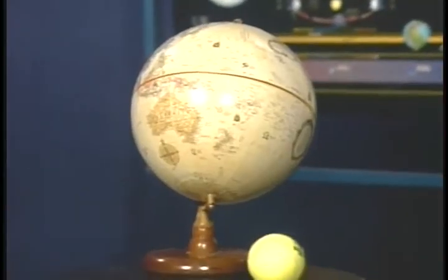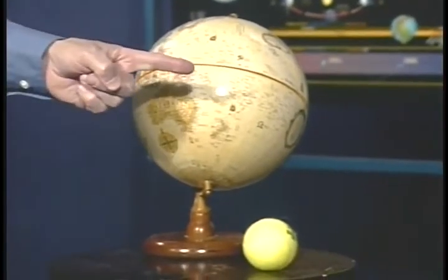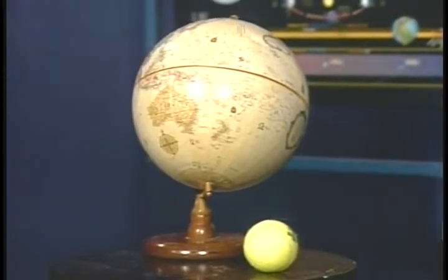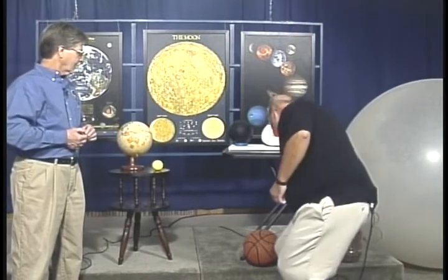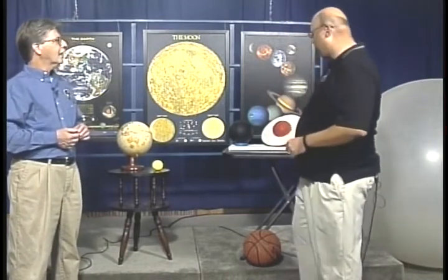That's fascinating, Mike. I wouldn't have thought it would have been that close. I'd have guessed out to here, maybe 3 inches or so. It doesn't take much to free fall around the Earth. No, it doesn't. But then moving on, we have one other terrestrial planet, Mars.